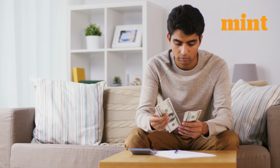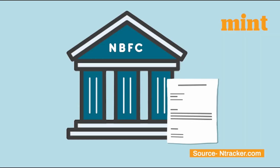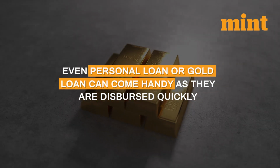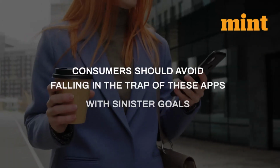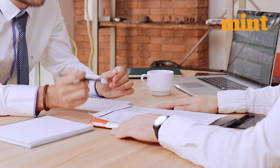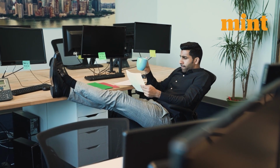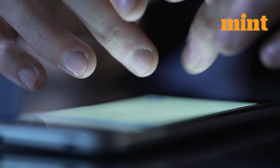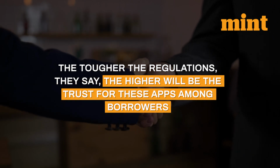If you are in urgent need of money, always prioritize the regulated entities such as a bank or NBFC. Even personal loan or gold loan can come handy as they are disbursed quickly if time is of significance to you. In order to raise instant money, consumers should avoid falling in the trap of these apps with sinister goals. And regardless of what the skeptics say, industry leaders take comfort in RBI's recently released guidelines for digital lending and also the upcoming whitelist on lending apps. The tougher the regulations, they say, the higher will be the trust for these apps among borrowers.